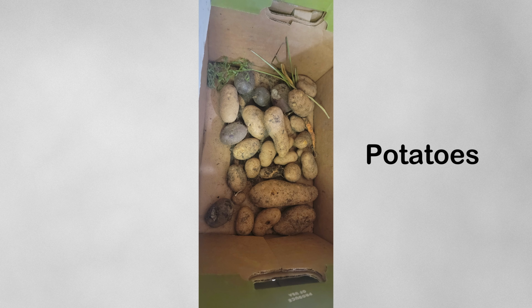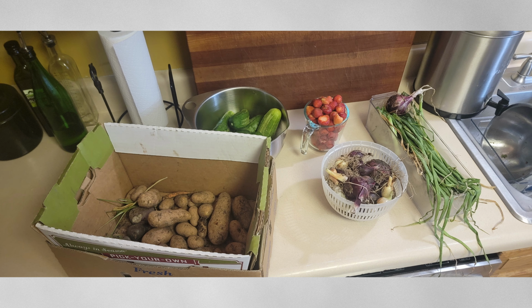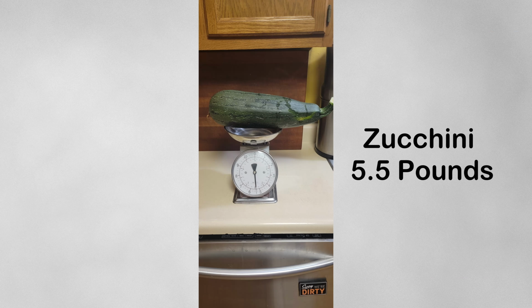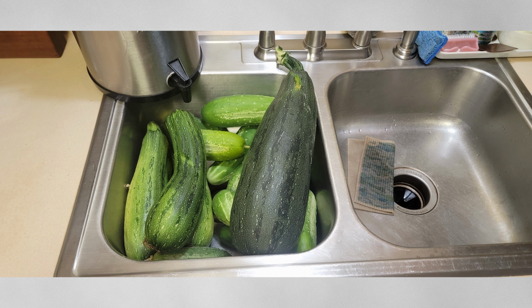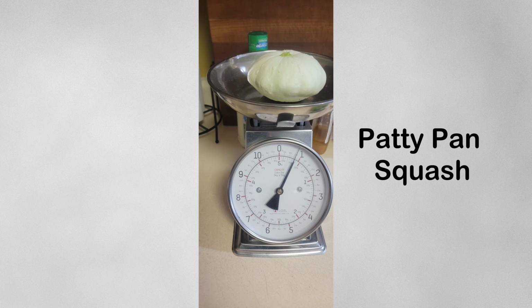There's our rogue potatoes. We had potatoes show up in the garlic patch, I guess because we missed them, and we harvested potatoes. So there's that big monster 5.5 pound zucchini that we ended up shredding, and we were going to put it up, but spoiler alert, we ended up having to throw them away. But that video is coming out here in a minute. I don't think it's probably coming out Thursday, but we had a malfunction with the freeze dryer, so sorry about that, y'all. We don't get to do that.